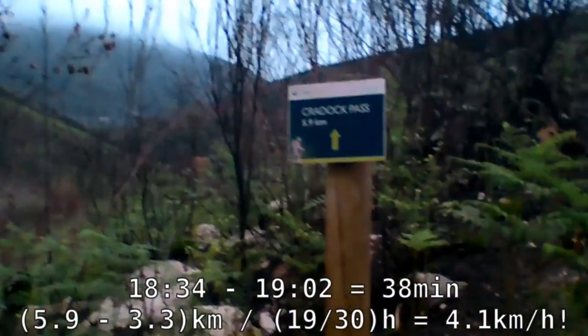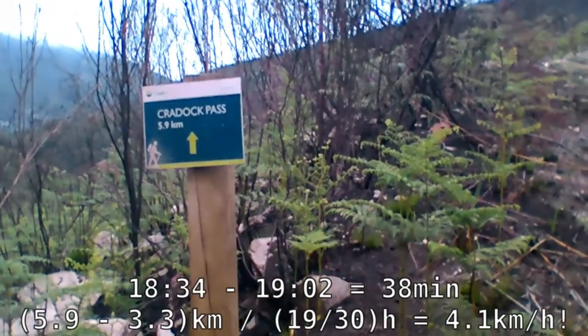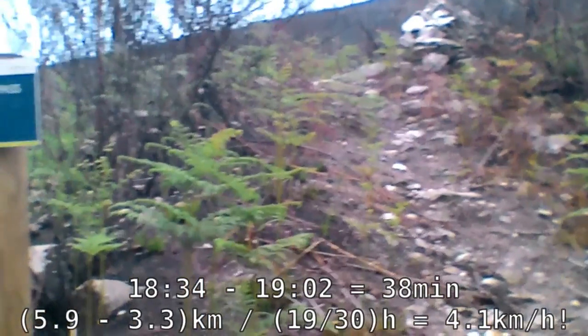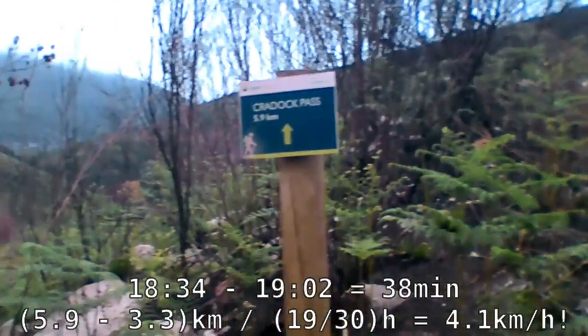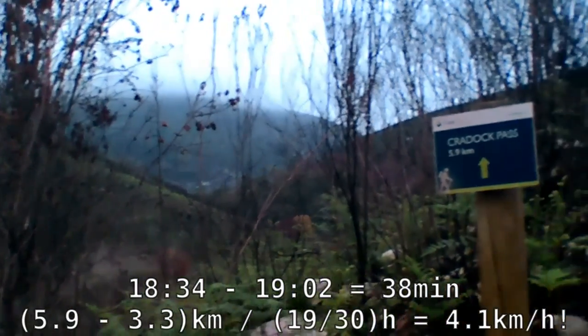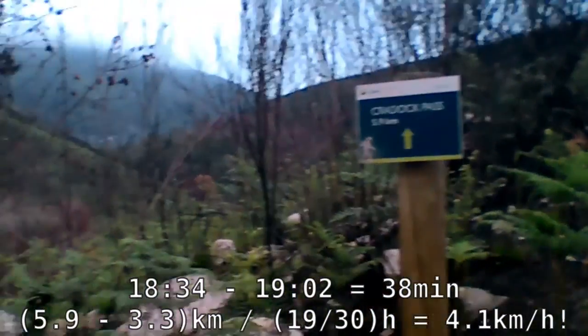There's also another marker here. Cradock Pass, 5.9 kilometers going up to the top. So 5.9 minus 3.3 is about 2.6 kilometers between the two markers that I've recorded.